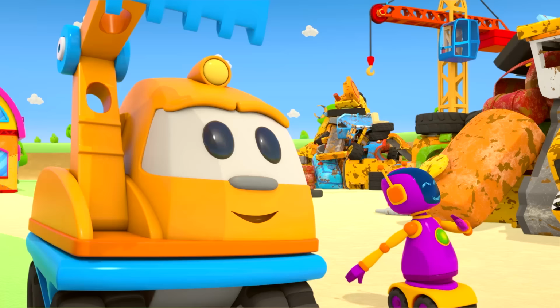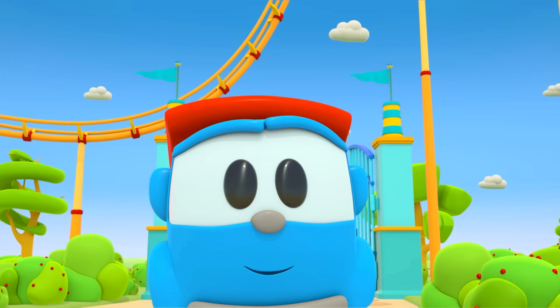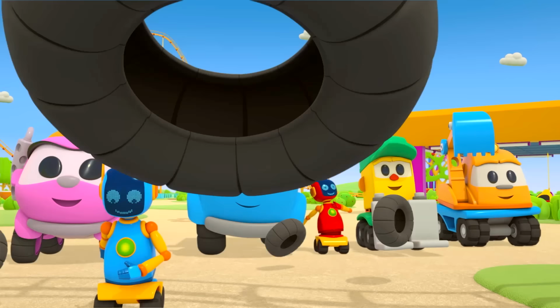Who's the fastest one? They build the cars that are so good. Wheel, motor, and hood. Who brings the parts? It's Leo. Leo the truck. Leo! Leo! Leo the truck.